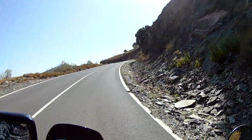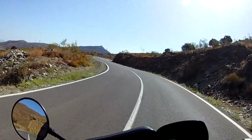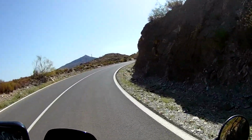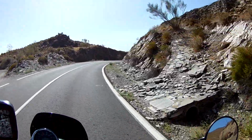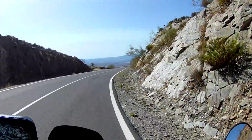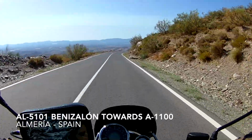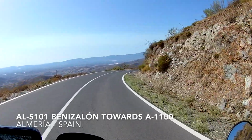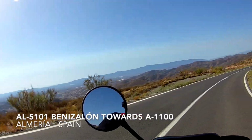In today's channel update, I will be sharing a route with you, which I discovered a couple of weekends ago, but at the time I didn't have my camera with me, so I couldn't record it. So I returned to this nice mountain road last weekend, and those will be the images you see here in the background. I've added some captions to the video so you can see the road names and precise locations.